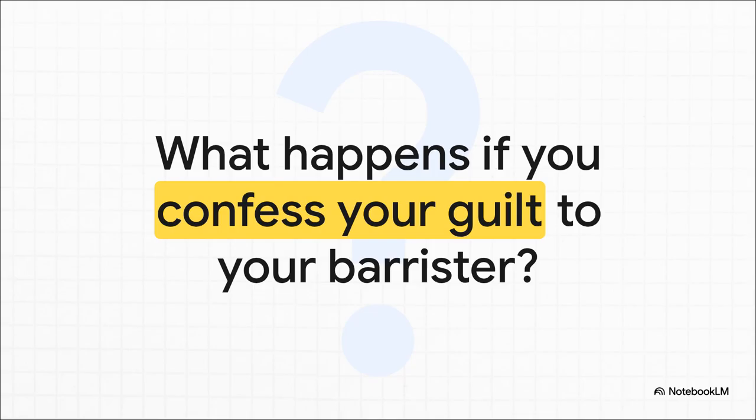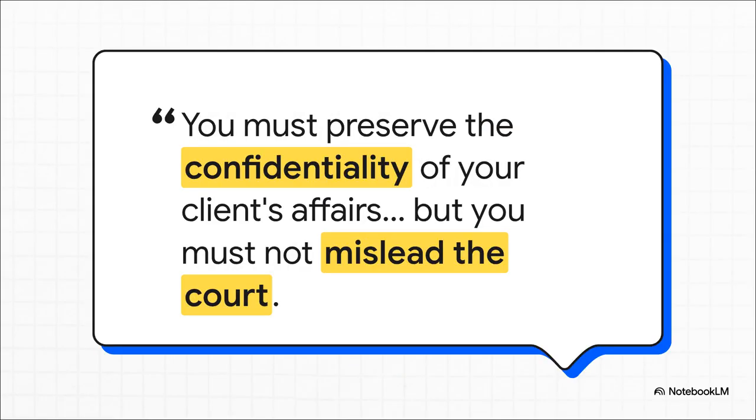Okay, let's talk about the classic movie scenario. You're accused of a crime, and you turn to your barrister and you privately tell them, "I did it." What on earth are they supposed to do now? Can they even still defend you? And here is the ethical tightrope they have to walk. Your confession, it's confidential under Core Duty 6. They cannot tell the court or the police or anyone.